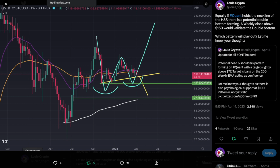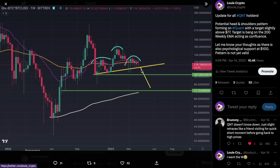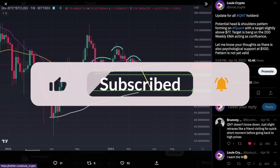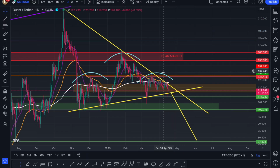They will happen if we close below the necklines. But even then, let's not be foolish. Even if we do lose the neckline of this head and shoulders pattern, we can't be foolish and believe it's 100% confirmed that we're going to break below $100. You could come to $100 and reclaim the neckline at 115, and then you'd invalidate any further downside. So that is something we need to keep in mind.